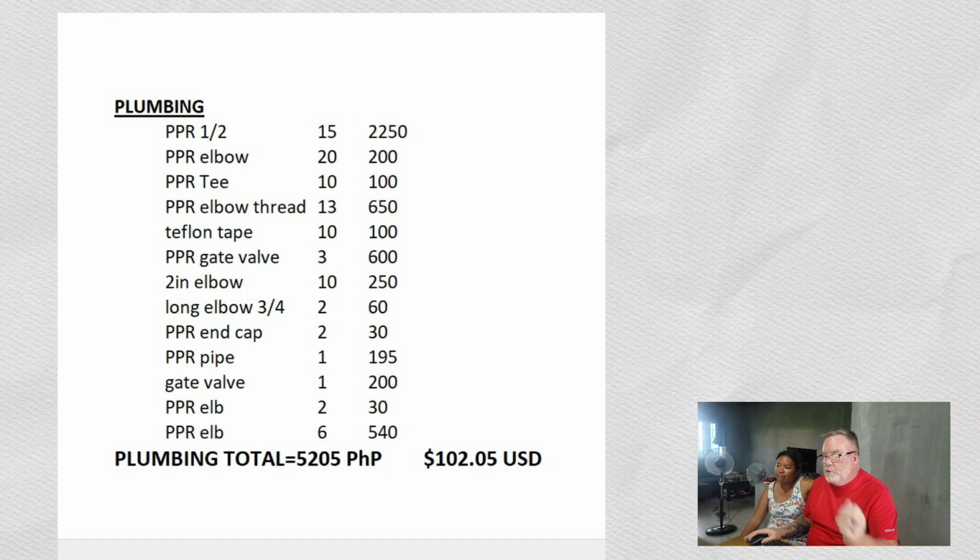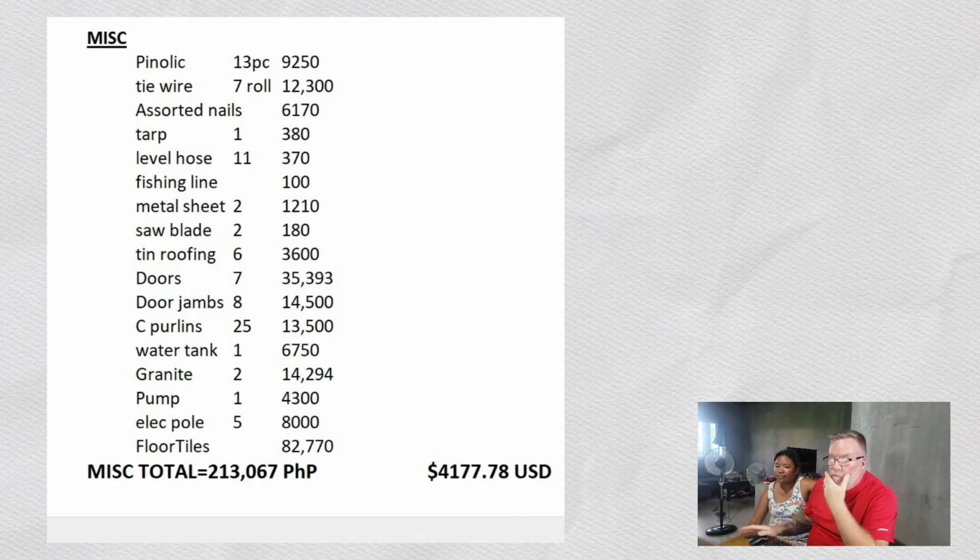We get into the miscellaneous, and you have multiple different items on this list. Phenolic board, which I'm not sure I spelled correctly, but that is the form board. You cut and use that to make your forms for the concrete pours. We had 13 of those, lots of tie wire, lots of nails. This is assorted nails because we had so many different nails. Just in nails, we had about $120 worth. You have the tarp, the level hose, metal sheets, tin roofing, the doors and the door jambs. The water tank that we bought to assist us in the water problems, the granite, all the floor tiles, all of this, just under miscellaneous.